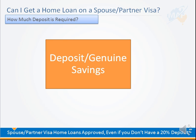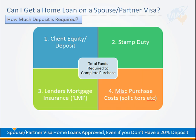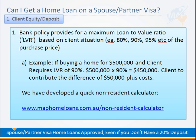You also need to have sufficient funds to cover your deposit and genuine savings requirements. So we're going to spend quite a bit of time on this and go through the 4 key things you need. You need to have sufficient funds for your deposit, you need to have enough cash for stamp duty, lender's mortgage insurance, although noting that that can go on top of the loan, and you also need to have enough money for your miscellaneous costs such as your legals, building and pest insurance and things like that.